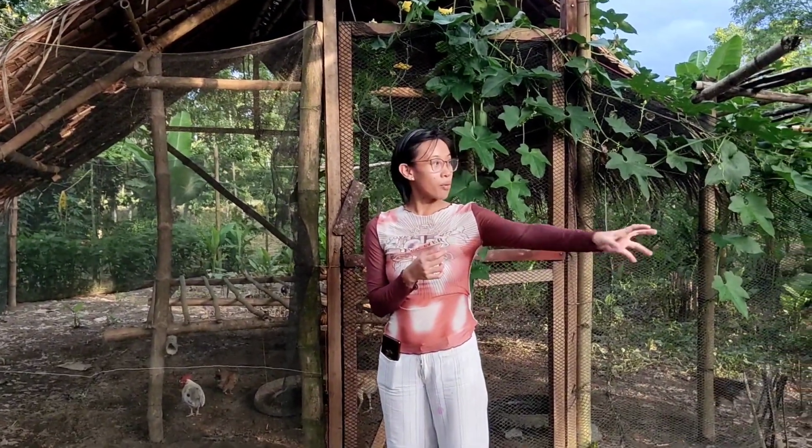And currently the black ones are Zampen chickens, so it's the chickens that we're trying to breed within our own Zampen peninsula.